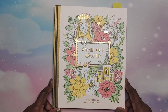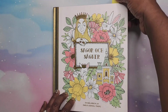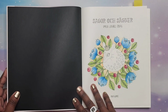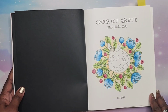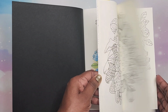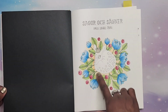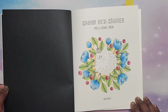Next, I have one in Sagittarius Oxnard by Emily Oberg, and I have this page here. This was done with Faber-Castell Polychromos, and I was just playing around. This is the only page I've colored in this entire book. That's bad. But I didn't finish it. So I just have to finish this up here and do the spots, and that will be done.